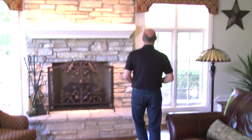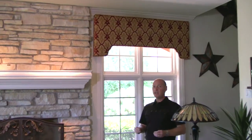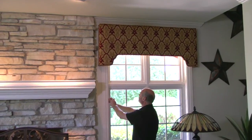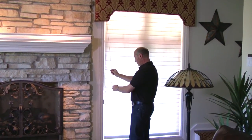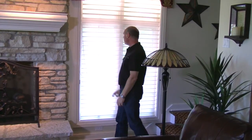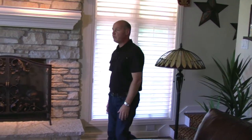The nice thing here that we did for the window treatment, I hate to see how blinds and shades operate. I always like to hide them when possible. So we did these custom valances, but then for privacy, we can just drop these shades so we can have complete privacy. And it's kind of nice, this Hunter Douglas product acts as a sheer that you can open so you can still see through. So I think that worked out very, very nice.